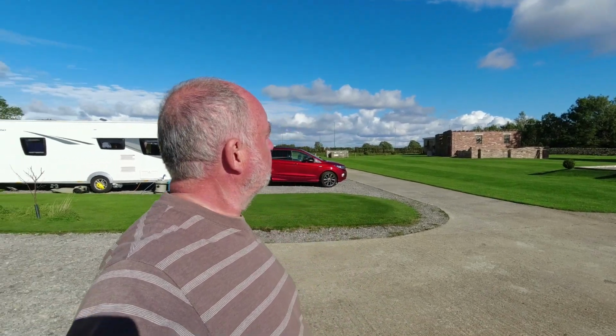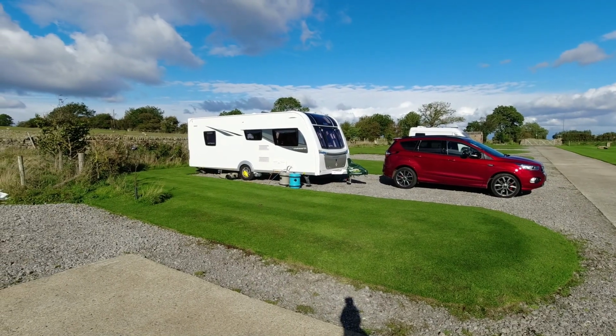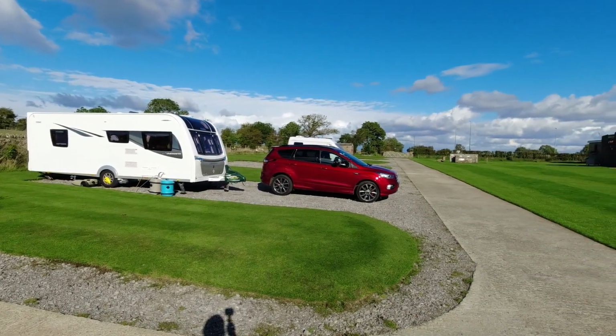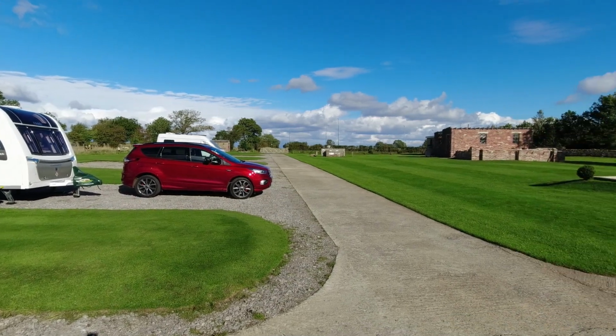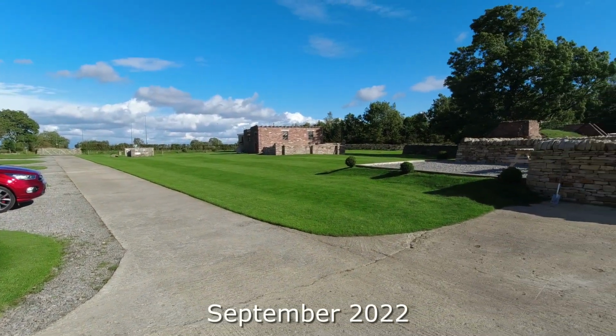So he's using the old bricks from the RAF foundations that were left here or whatever it were. Very nice place. So here we are at the Old Armoury, which is just off the A66. It's a Camping and Caravanning Club CS site, and it's cost us £20 a night.